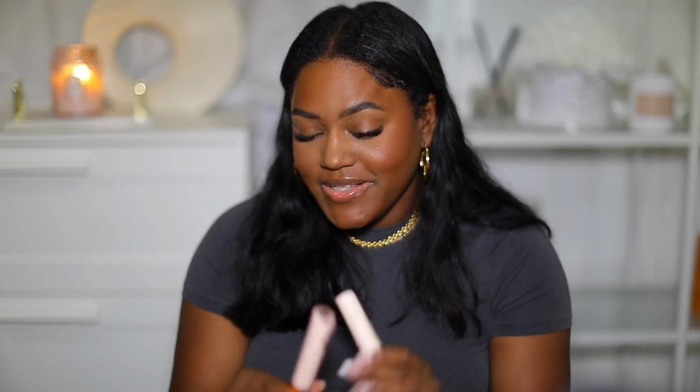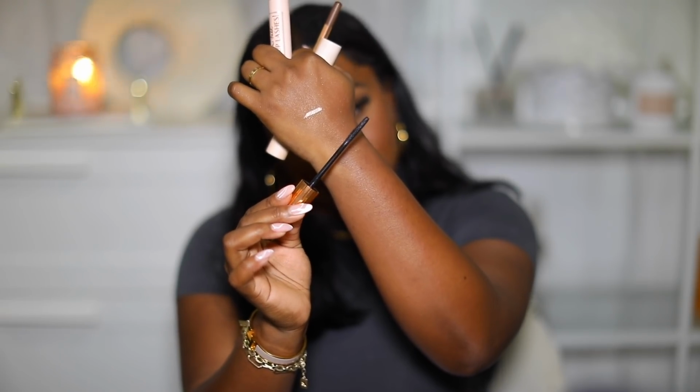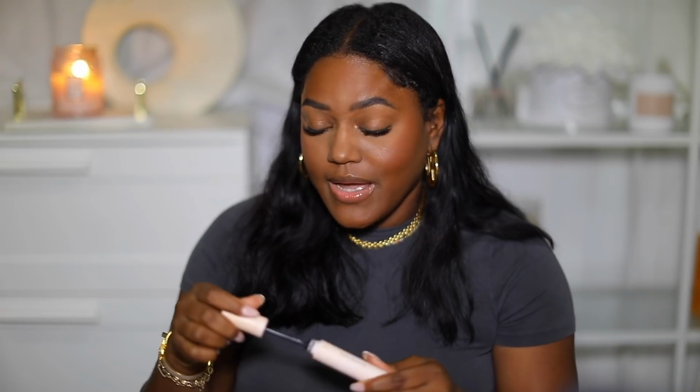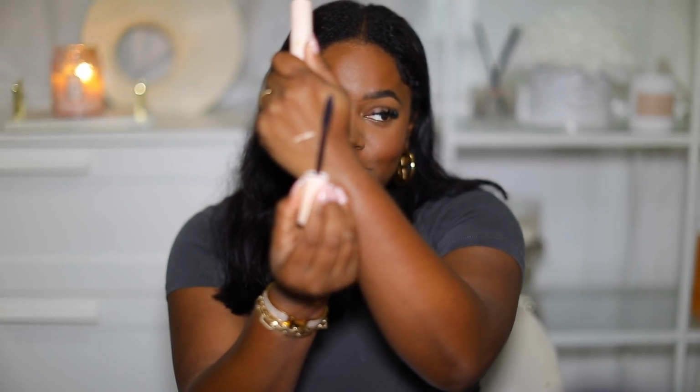I also love these two mascaras. This first one is Charlotte Tilbury's Pillow Talk mascara. It's really amazing. I love this mascara. This is the wand for this one. It's so nice and it gets your bottom lashes perfectly. And I also love the Rare Beauty mascara. Now this one is the Talk. This mascara is literally the talk of the town.